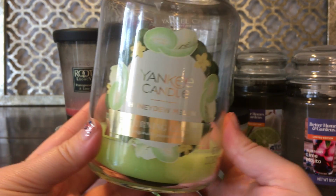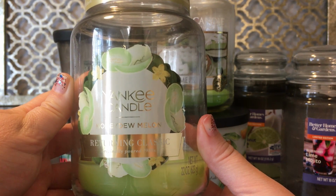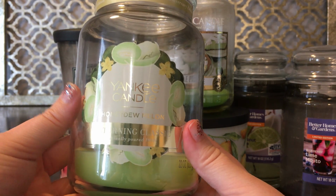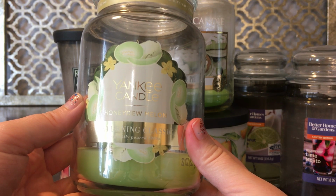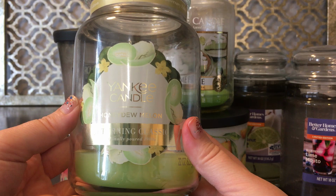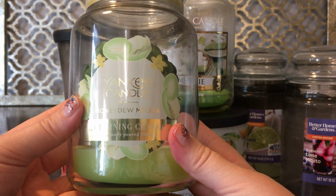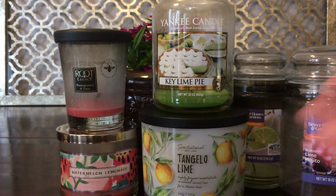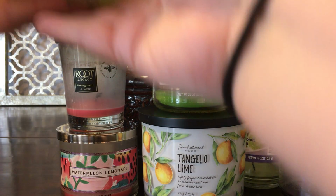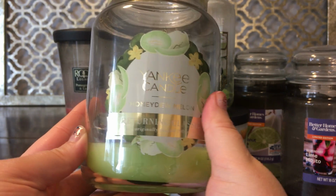Lastly, sorry, this one's kind of not as good to see. This is a returning classic in Honeydew Melon, and it was beautiful. I felt like the first half was stronger than the second half, but I still loved it. Eventually it was just kind of too light to be in my main room, but it was a lovely smell. Just that typical honeydew smell, just what you would expect. Beautiful. I love this packaging. I think it's so pretty.